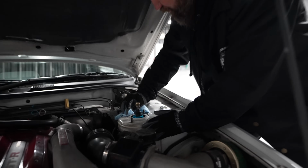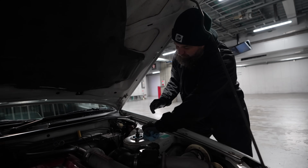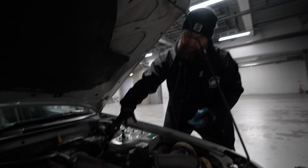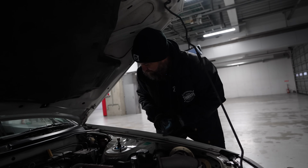Well, before I toss this strut bar on, I'm just cleaning up these strut tops to get any debris off. That way they don't get scratched any further. Some companies make really nice rubber rings that go on there before you put your strut bar on to keep it from scratching, but the damage is already done from the factory bar.